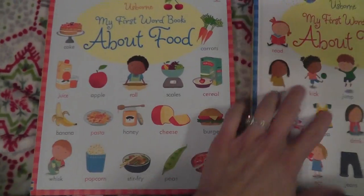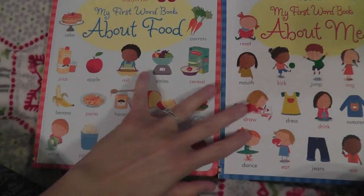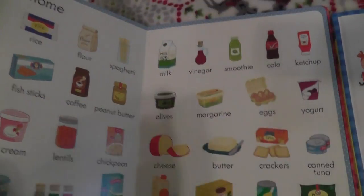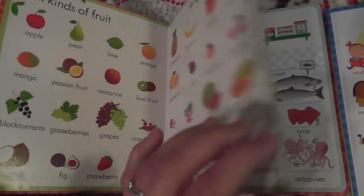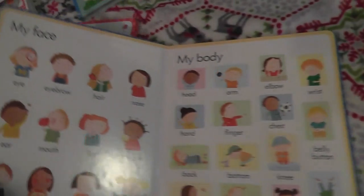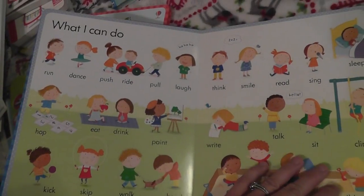Okay, and then we have two books about me. First, the first words book, about food, and then about me. It goes through like apple, banana, pasta. You can see it names everything. Food at home, the bakery. My body: eye, eyebrow, hair, head, arm, finger, what I can do.